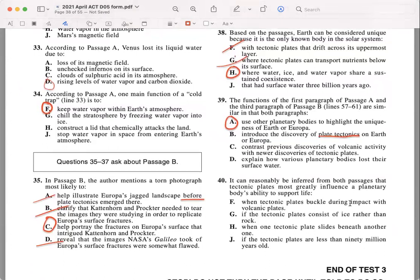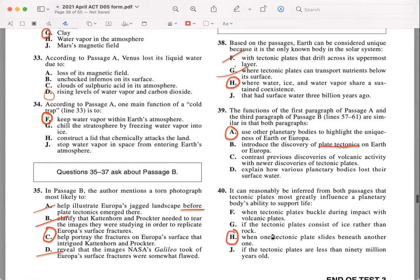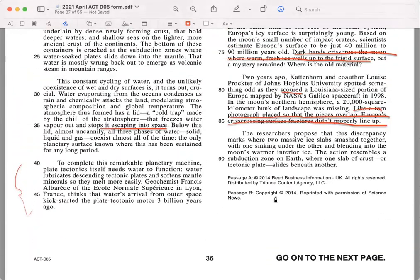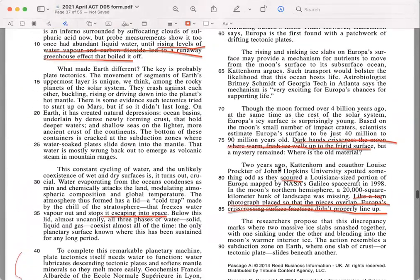It can reasonably be inferred from both passages that tectonic plates most greatly influence a planetary body's ability to support life. When tectonic plates buckle during impact with volcanic plates, if the tectonic plates consist of ice rather than rock, when one tectonic plate slides beneath another, if the tectonic plates are less than 90 million years old. So it is H, right? Because we know that when one tectonic plate slides beneath another, it creates a subduction zone, right? And that subduction zone is responsible for the creation of life.